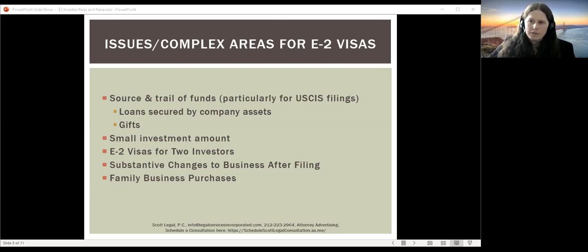Things that are not going to be fine are if the business is a substantial change from the business that you presented to the consulate. So, let's say that you're a wedding photographer, and then you decide you want to close that business down and run a restaurant.